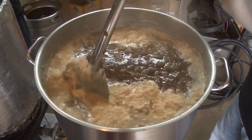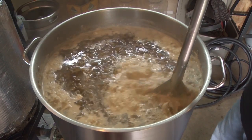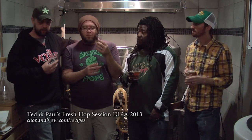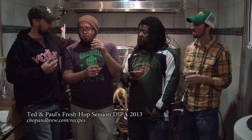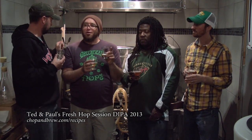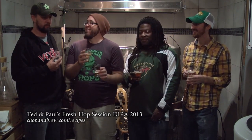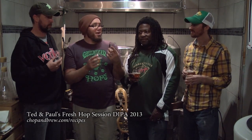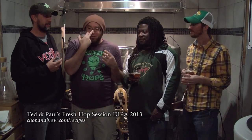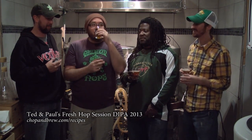An interesting way to help make up some gravity points if you're doing something like this, where there's no way you can fit the grain that you know you need in there. So essentially we did a large-scale partial mash, extremely super saturated hopback double IPA. That sounds like something that would sell these days. It's got enough adjectives to end up on a top 10 list somewhere.